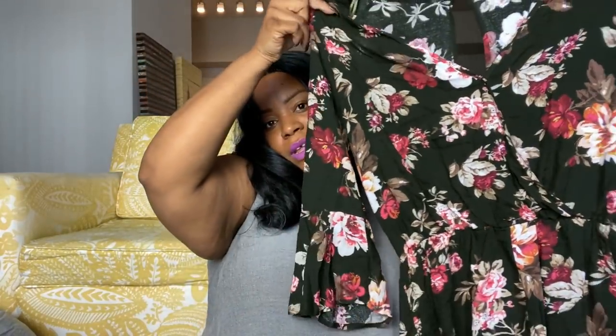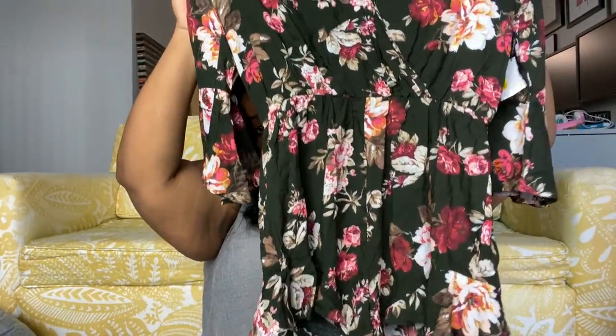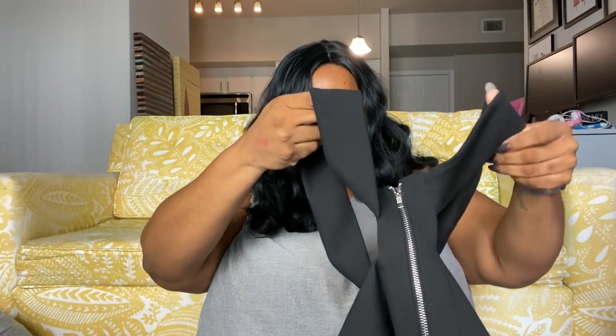These floral rompers I like to have because this is the essence. This is a Florida girl for me. When I think about a Florida girl, I think about her. And then this, I just got this because it was sexy. This is Toby. This is a medium. I actually had a top, was it Misguided?